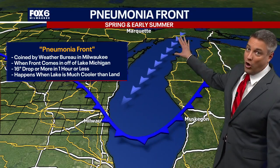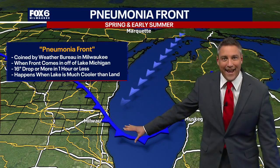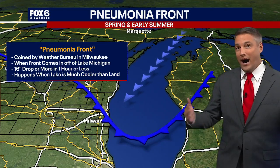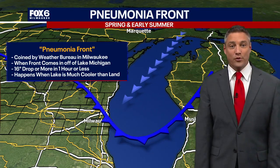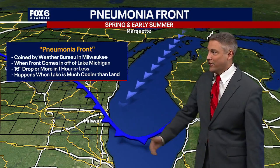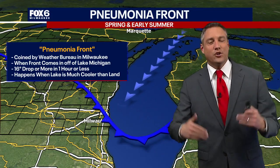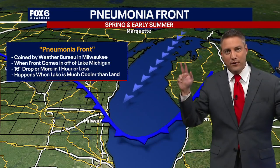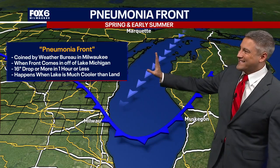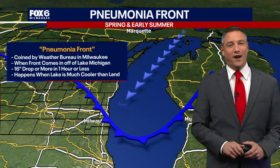I mean, it is jarring when these temperatures drop quickly, and that's that cooler lake air that is quickly coming in. Why? Well, colder air is denser or heavier than warmer air. So again, that front surges down the lake. It's coming in from an odd direction, so to speak, from the northeast. So we call that a backdoor cold front, and it can rise to the level of a pneumonia front, so to speak, when it's 16 degrees or greater in terms of that temperature drop in 1 hour or less.